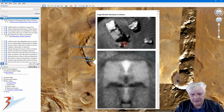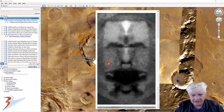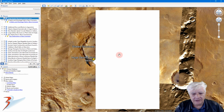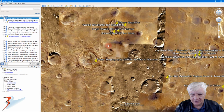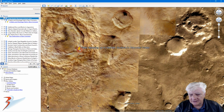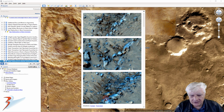Looks like half of a face over there, and here I've mirrored the item and placed it next to that. It looks like a face. And then let's see what else there is. Let's go to another site to the south, and this is where we have what looks like streaks of water flowing out of crevices on the Martian surface.